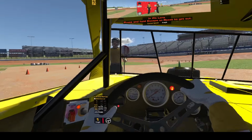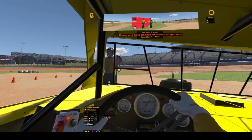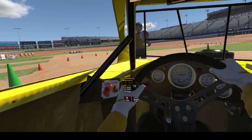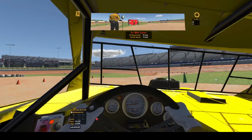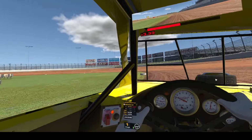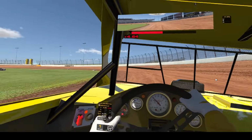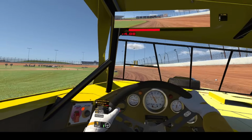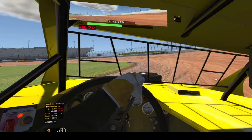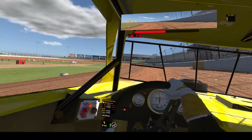Get our ignition fired on. Oh, I love that. So throw it into gear. And if you guys know anything about iRacing, it's basically the best driving mechanics on the face of planet Earth. I have driven this track maybe twice in my life, and now that I have VR, this is gonna be even more interesting. Oh, this is so much more difficult when you can't see the steering wheel.